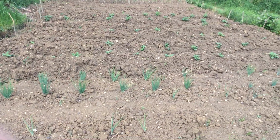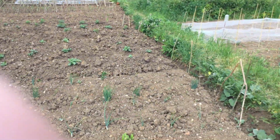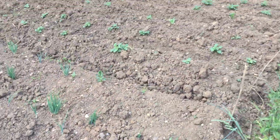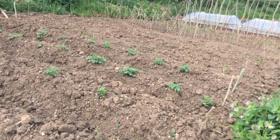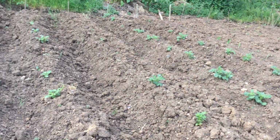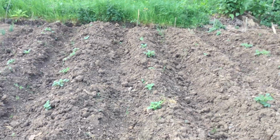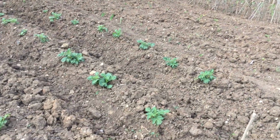Right, I'll walk down the bottom. I'll go past my garlic. Yuck, nasty stuff. And one thing I have been doing is hoeing. You need to do a lot of that this time of year. Here's my potatoes, and remember the pink fir apples, the knobbly pink ones, and the more everyday main crop ones.